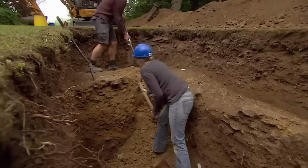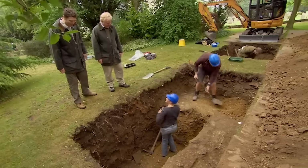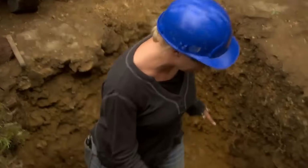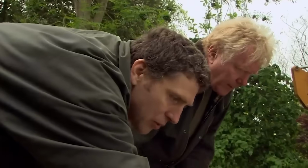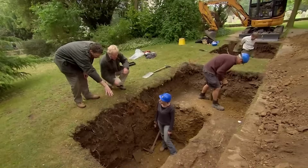Back in the old rectory garden, Faye's getting really stuck in. Cool, this looks a bit different to yesterday. You're well down. I am, but fantastically, we've got a huge, great big section of wall. It's a big Roman wall, isn't it? Yeah, without a shadow of a doubt. And we were a bit worried yesterday about the relative heights of all this. I mean, there's a surface very much higher than the Roman wall.